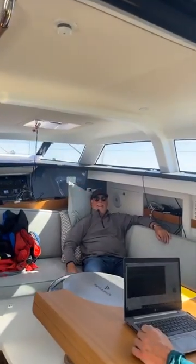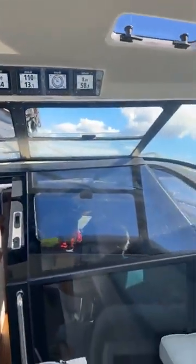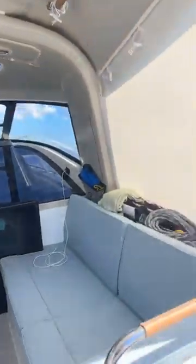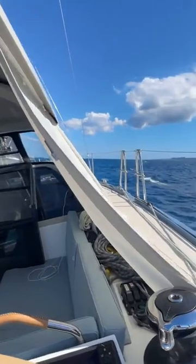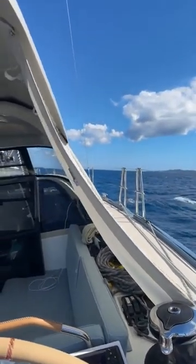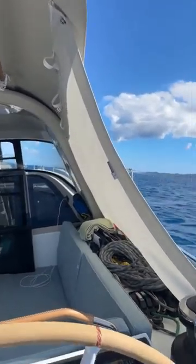Roger's taking a nap. He's napping nicely. We're going to have an overnighter going to Sicily. Once we pass the southern end of Corfu, we're going to make a sharp turn.